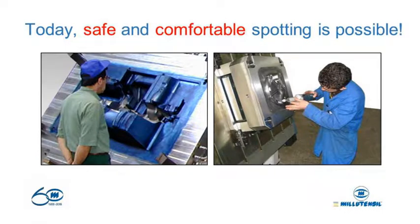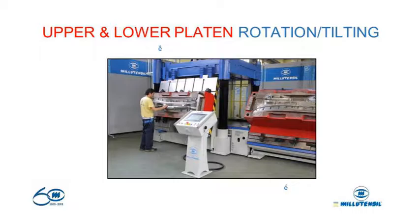There is a technology that gives you the opportunity to spot in a very safe and comfortable way. You see from this picture, here we have an operator who can spot very safely and very comfortably. The upper plate of the spotting press can tilt. He can work very close to the upper part of the mold. You can see even the bottom plate, the lower plate, can tilt 70 degrees on each side. So he will first adjust the upper plate, then he tilts the table, and on the other side he can also always adjust the upper part of the mold in a comfortable way.